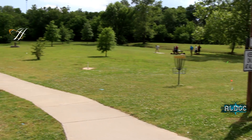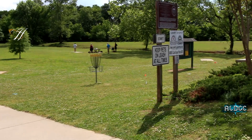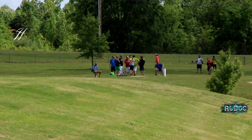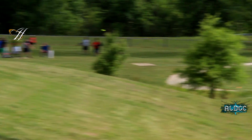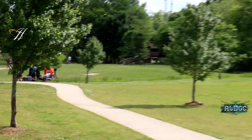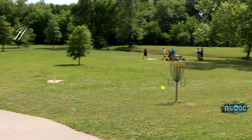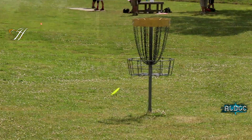Oh, Matt skips right off the pavement into out of bounds. That's one of the dangers of playing the hyzer shot there. Logan again opting for a forehand. It works out really, really well. He's parked just up there with Dutch.